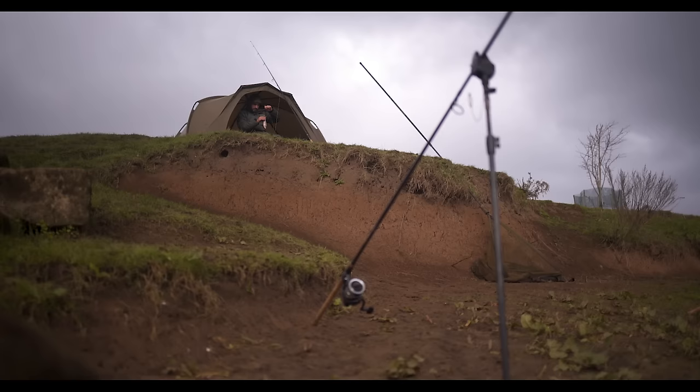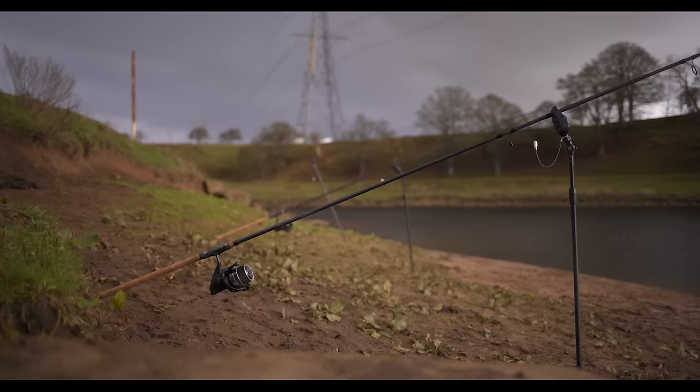I put two out on, if I remember rightly, small roach, and then the middle rod I put out on a dead bait perch, which was something a bit different. I just thought, oh, why not? Anyways, as it was getting dark, it must have been 2-3 hours into dark.